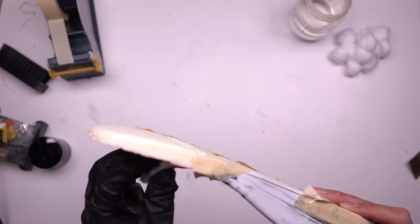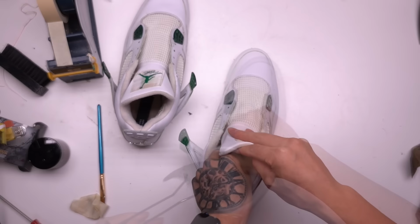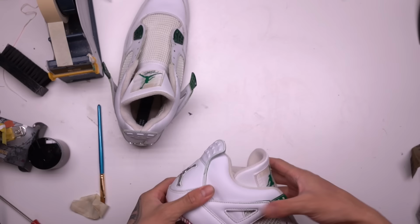Now that we've taken care of the donors, I'm gonna put the shoes in the washing machine. It's relatively safe to put leather shoes in the washing machine, but you need to rehydrate the leather with a leather conditioner or a spray with mink oil after it's done.